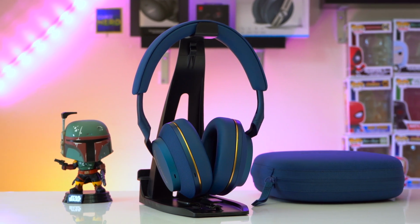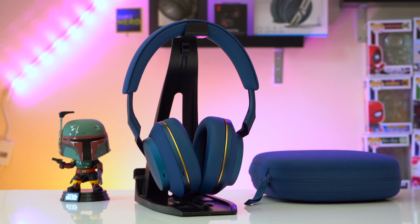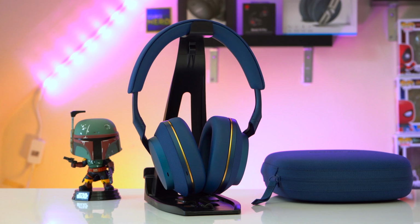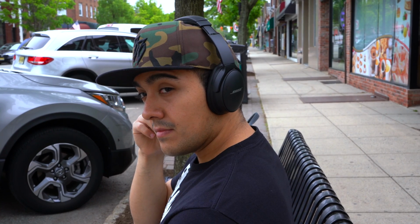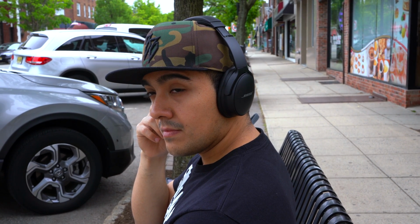But also, the PX7 S2s are more flexible than Bose's headphones, because if you want some physicality in your bass, then they can provide enough bass if you're someone that likes a more neutral EQ. Whereas with Bose's headphones, if your taste changes and you want to feel your bass, then you're going to have a much harder time adapting to you.